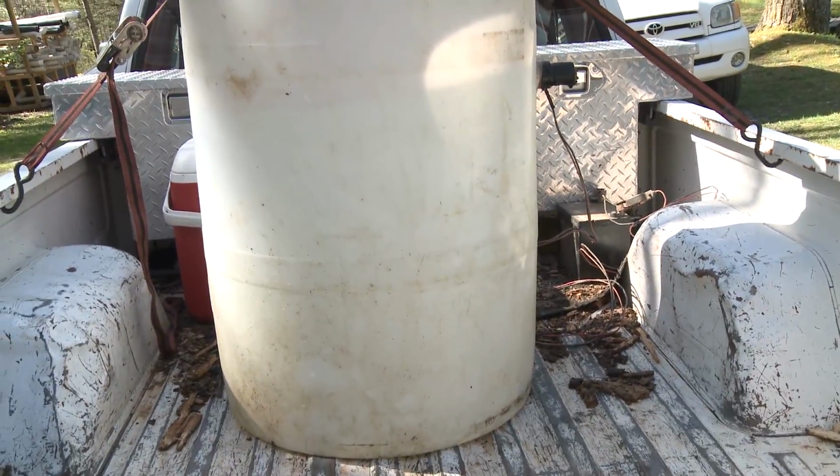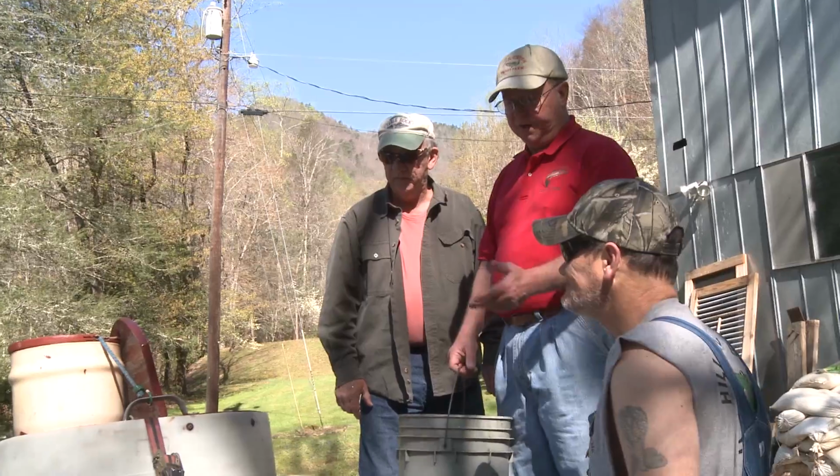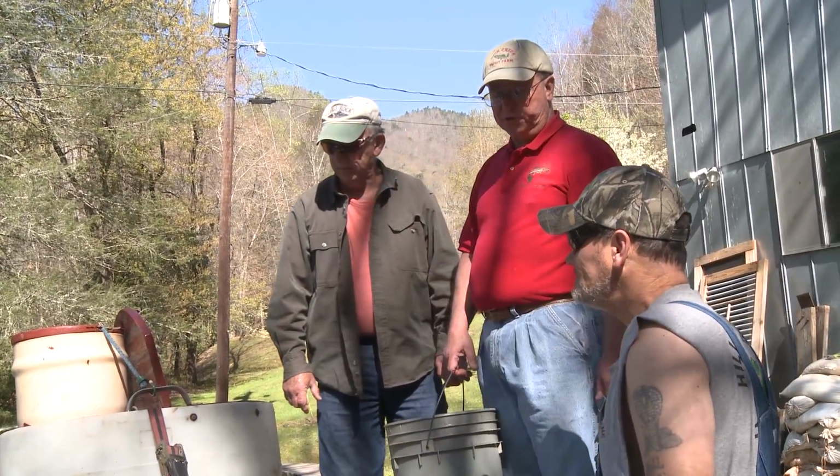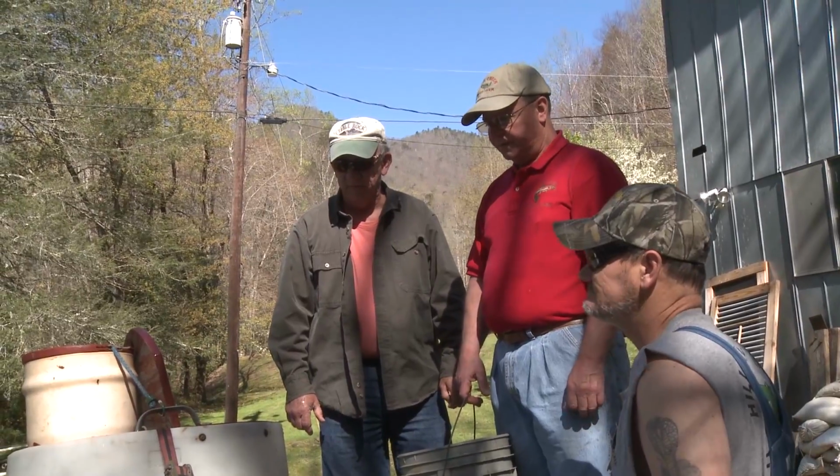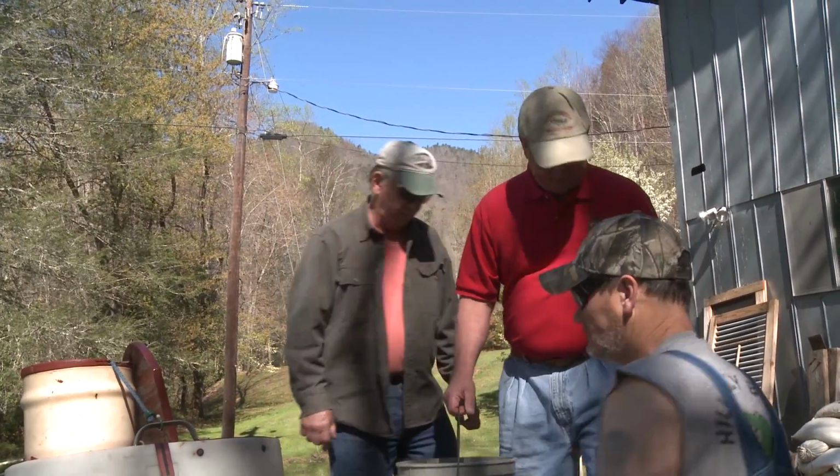Now, we have a lot of people that come pick them up like this, and again, you can do it in 2 or 3 big coolers, or a 55-gallon barrel, or a plastic trash can. Oh, wow. And it works just fine. That's a pretty neat old setup there.